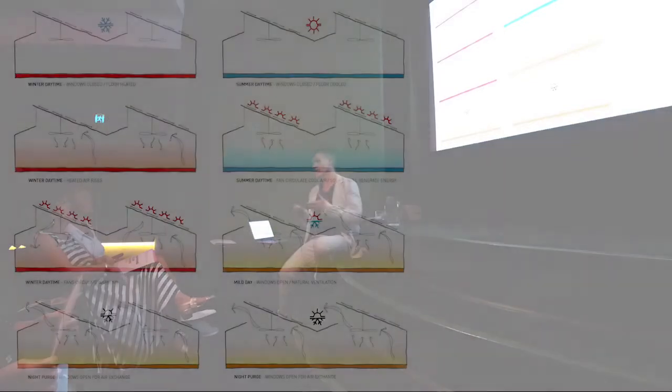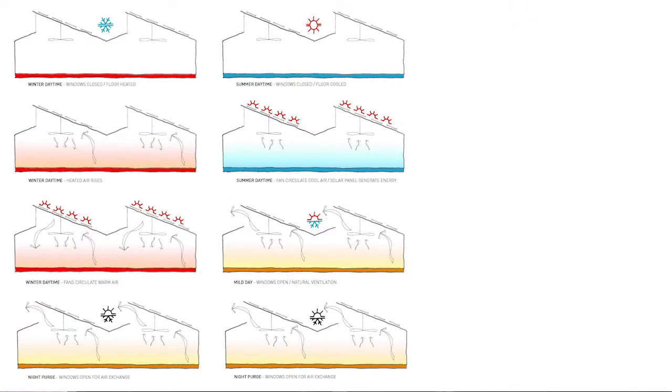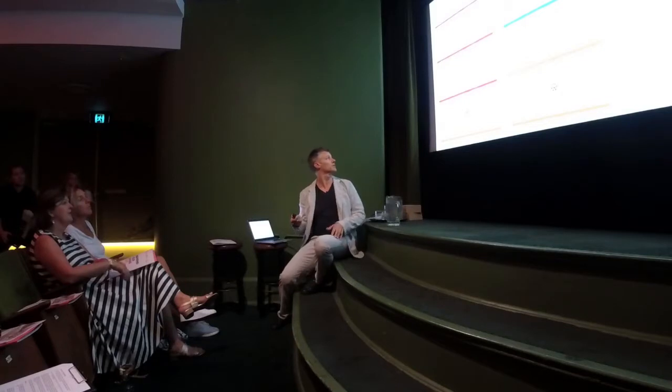And it works in different ways. In winter it works very well. It's like underfloor heating, and what we do is when it's a nice day, like a cooler day, we'll open the windows during the days, and when it's cold, we'll close the windows and run the heating. When it gets really cold, we'll run the fans pushing the air down at very low velocity just to keep the warm air down in the space.